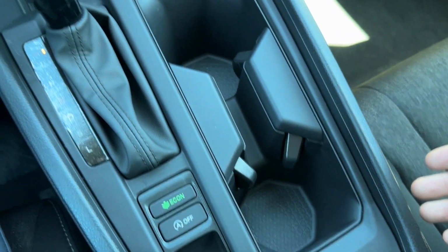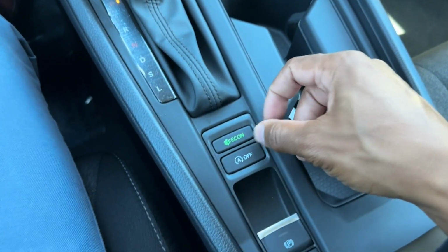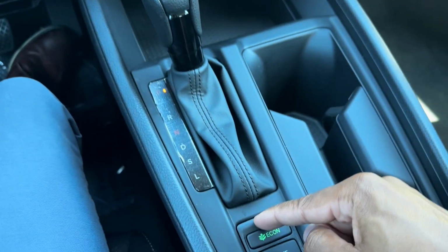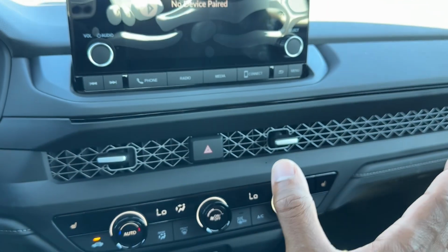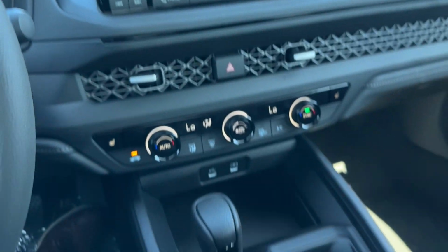You have cup holders here. I don't know what you would put in the middle. Maybe a smartphone or something like that. I have no idea. But you do have Econ on and off. So if you want to maximize your fuel efficiency, you can. When you turn on Econ, the air will go down a little bit, and it takes a little bit longer to get up to speed to help you save more on gas.